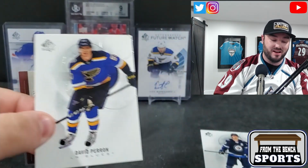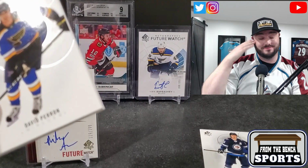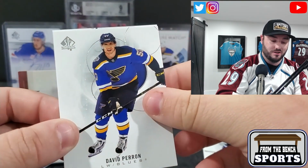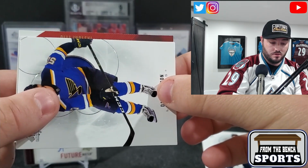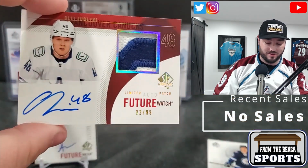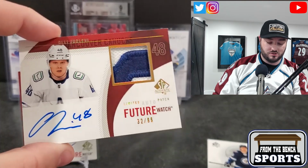So here we go. Here's the patch. It does look like it's going to be retro. So we did hit two retros without hitting a true young gun. Come on, SVA. I'm okay with this one being a retro, but give me a regular Future Watch. Limited auto. Kind of a sick patch going on there. We get Olli Juolevi, the Future Watch Limited Retro.